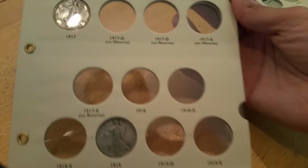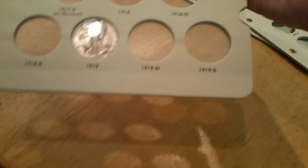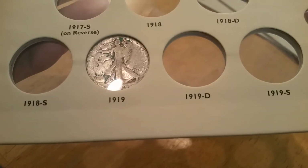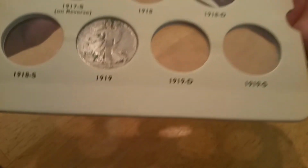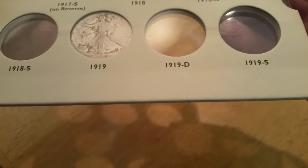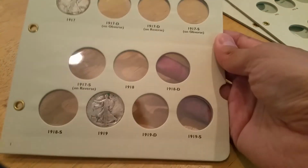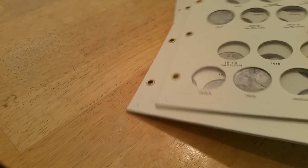Only got two, 1917 Philly and, sorry guys, 1919 Philly. This one I had in one of my rolls, so I must have picked this one up from there. You guys can barely see the date, but this is the 1919. This is actually one of the lower mintage numbers. I'll put the reverse because otherwise I won't be able to catch it on the phone. But it's in okay condition. Pretty sure I paid at that time maybe closer to anywhere from $7 to $9. I honestly don't remember how long ago I picked that one up.